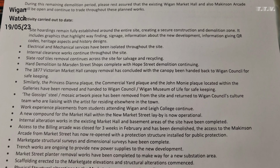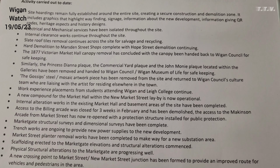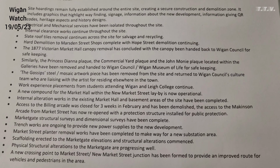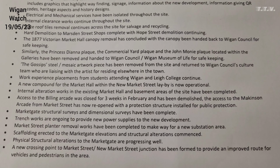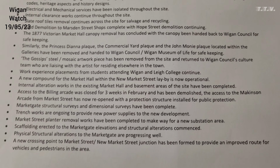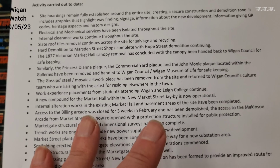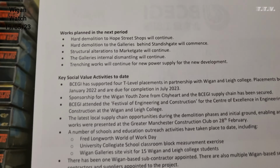Gossip Steele's mosaic art has been removed from the site and returned to Wigan Council, who are liaising with the artist for rehoming elsewhere in the town, and then various other bits and pieces as well. A new crossing point, New Market Street Junction, has been formed to provide an improved route for vehicles and pedestrians in this area. Thankfully, they almost listened to me when I said you don't want to do the thing where people have to cross over the road and come back again.